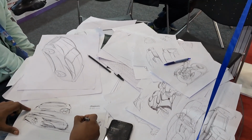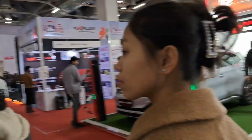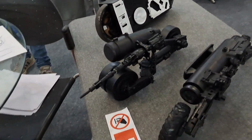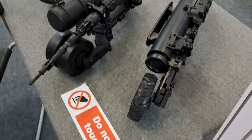Concept designs. Okay, here we go. Charging company, India's fastest growing charging company. Please, we need more chargers. We do need more chargers. But we're overdue. That's cool. So how are we supposed to turn this thing? This won't turn. Yeah. It looks cool, not practical.